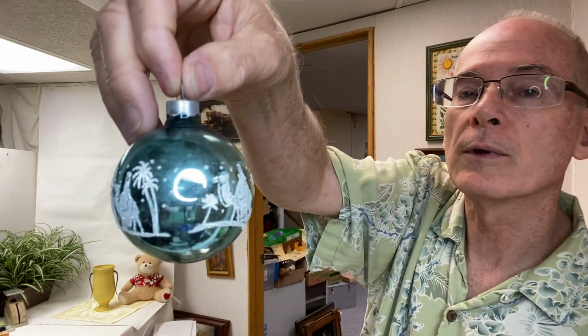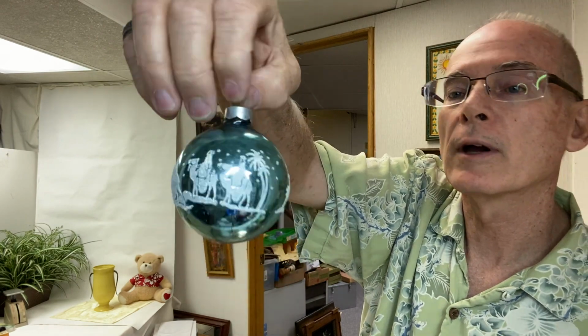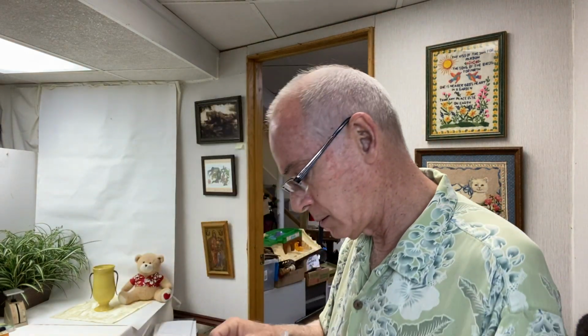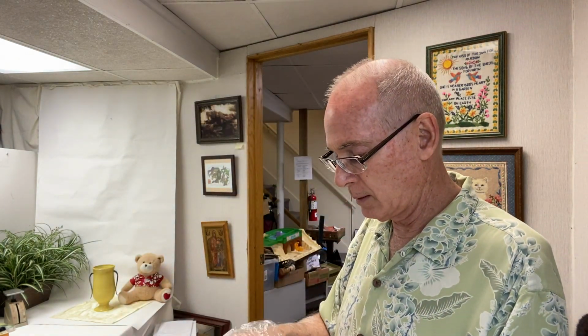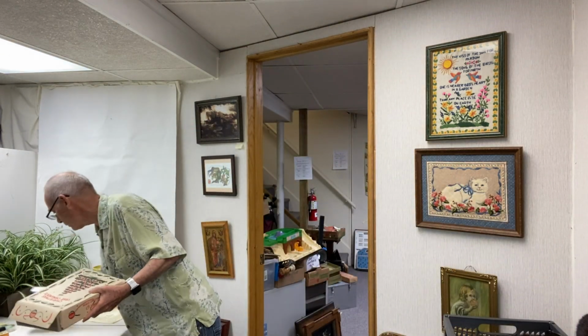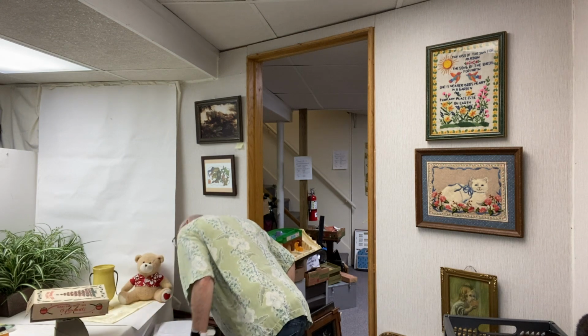And there's this one with the camels, the wise men. That one's a little dirty, a little clean. So yeah, these are wonderful old ornaments. And again, these didn't weigh very much, even with the box. Let's see how much we paid for the whole box. It's just under a pound, and I paid $2.19 a pound. So I paid $2 for that whole box of ornaments.